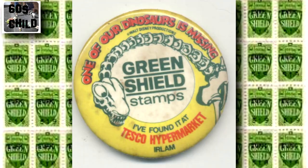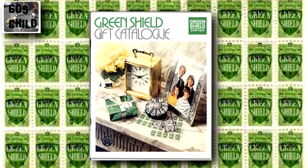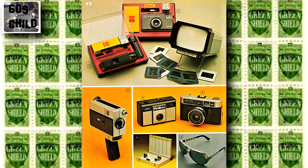So you'd keep filling the books and filling them up until you got several books, and your mum and dad would have a look in the catalogue at what they could afford with these books. Now bear in mind, a Kenwood Chef would cost you 33 and a half pounds, so it could take months if not years to get what you really wanted out of the book. However, you could use the books and pay the rest in cash, which is what a lot of people did.